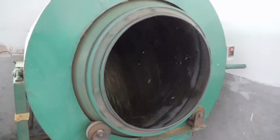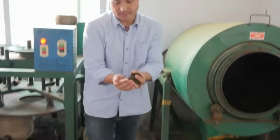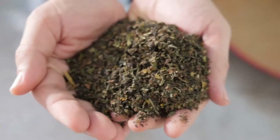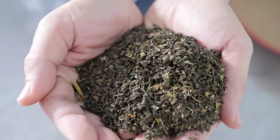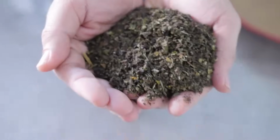One other thing I want to show you is after they've rolled it and it's in this tight clump, they'll either loosen it by hand or they'll loosen it in a machine like this. And what this does is it starts to strip out the red edges of the leaf, so that you saw previously that the leaves had developed a red edge as it had oxidized. What this does is it strips off the red edge.